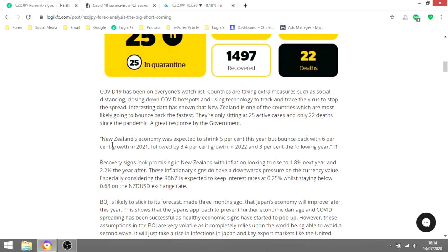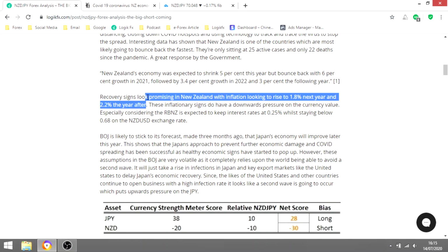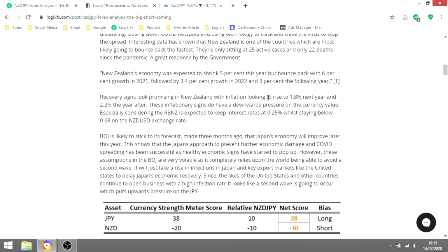So New Zealand's economy is expected to shrink 5% this year, but bounce back 6% growing in 2021 and 2022, assuming everything goes well and there's not a continued phase of COVID-19 that keeps popping up every couple of months. So the recovery signs are looking promising. Inflation is looking to rise to 1.8% next year, and then 2.2% the year after, which is quite a good level of inflation. It does create, though, a downwards pressure on the currency value, and especially because the Reserve Bank of New Zealand is looking to keep their interest rates at 0.25%, so they're looking to keep this very low.